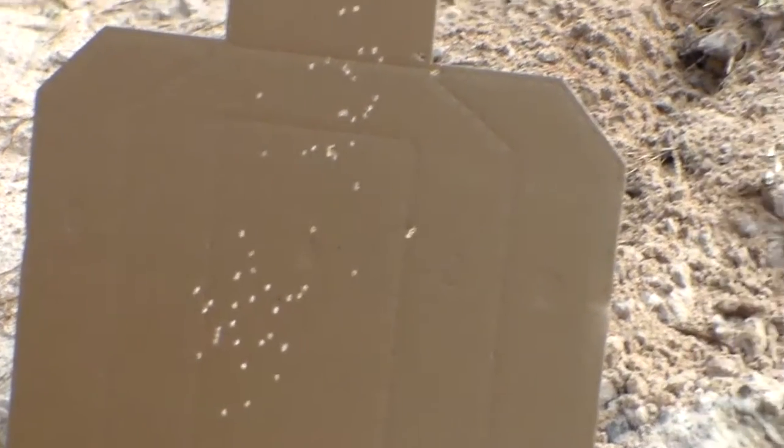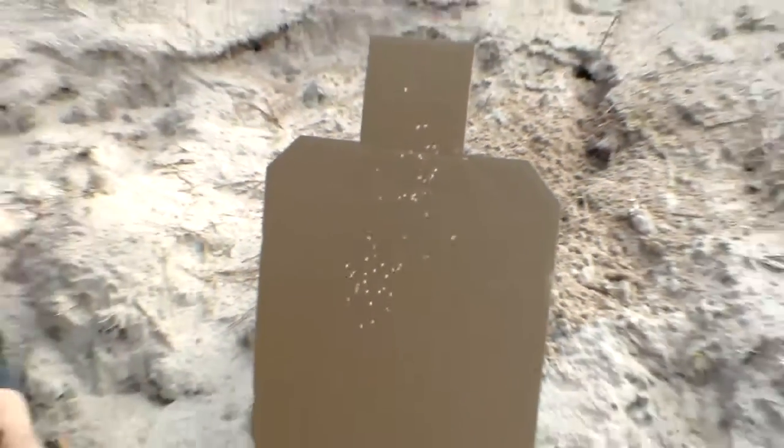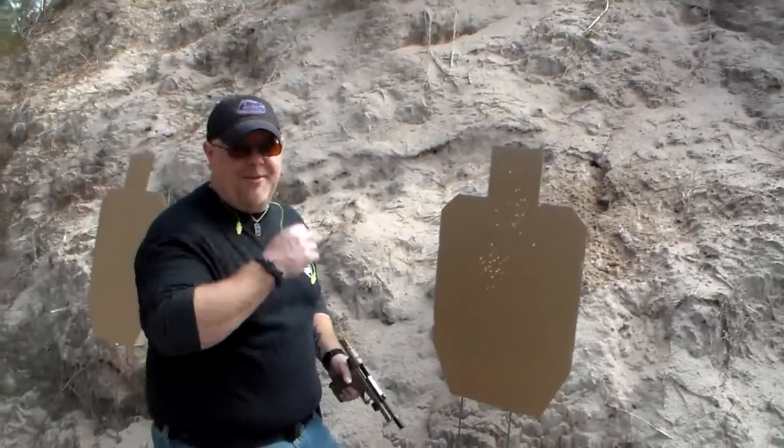Basically, the trigger's actually not too bad. The recoil is almost non-existent. I mean, it's a .22 Magnum. It's got a little bit of a sharp recoil, but nothing much. Nothing too fancy.